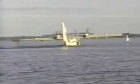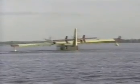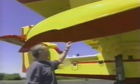This is the pontoon that helps support the wing, particularly when you're stopped on the water. The airplane will actually tip one direction or the other. So this is a float to keep the wing out of the water.